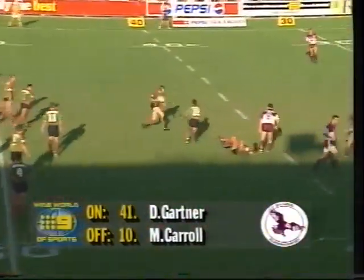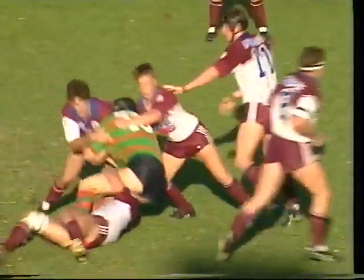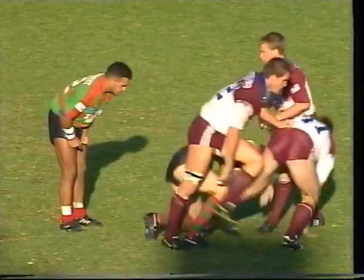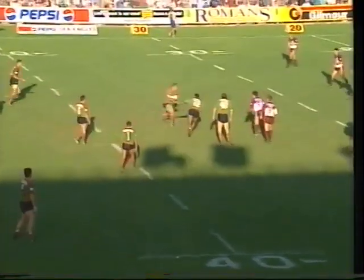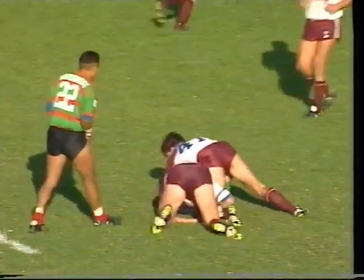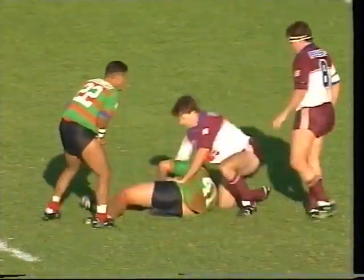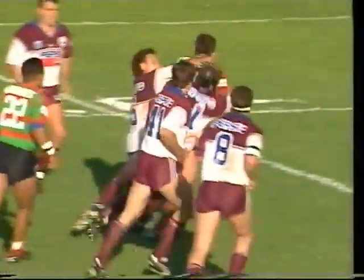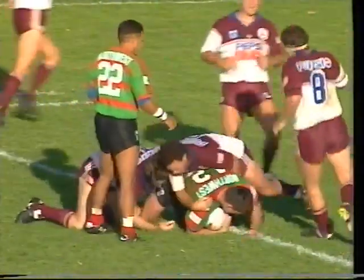Now, has Carroll's try been the medicine that Manly really needed? Or will it inspire South to even greater heights? Trunk. Put away 28 out from the line. McLean is on in 22. Doniger to the 20-metre line.